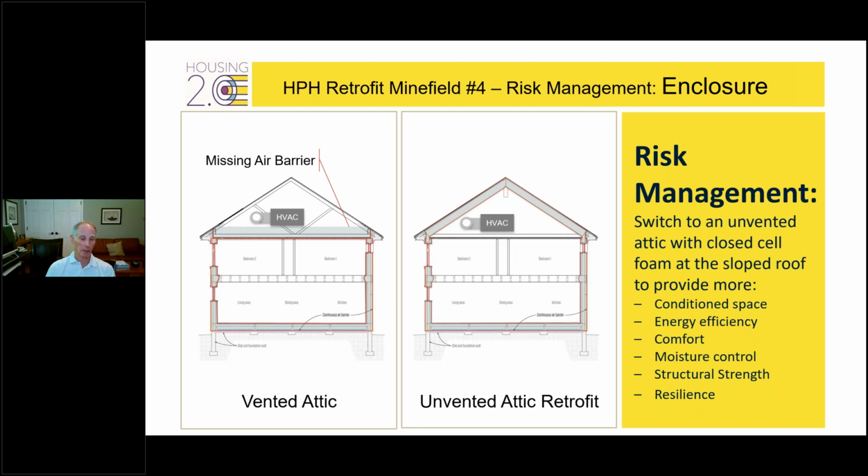And it's very easy for us on a retrofit basis to create an unvented attic by spray foaming closed cell foam on the slope. And since closed cell foam is an air barrier, you have both the air and the thermal barrier on all 6 sides. Now, if it's an attic, you also need an ignition barrier, spray on the foam or drywall if it's going to be a conditioned space. But switching to an unvented attic with closed cell foam at the slope will provide additional conditioned space or storage space, additional energy efficient performance, additional comfort, moisture control, plus the foam will strengthen the whole roof system.